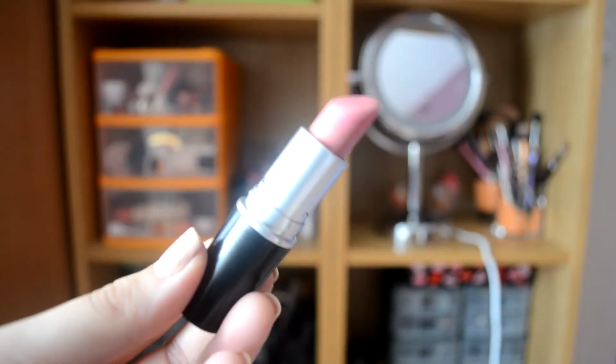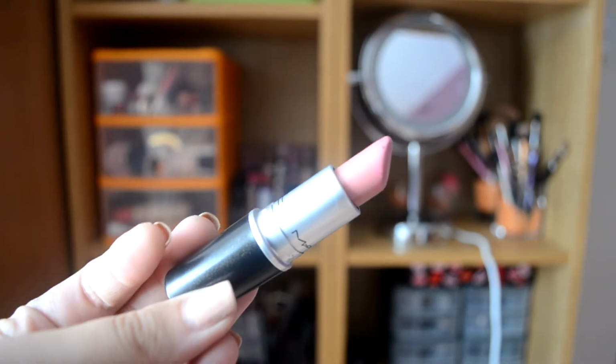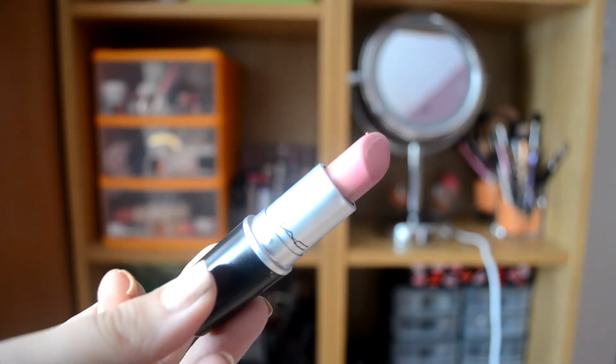I've not got too many makeup items this month. I've got my MAC Creme Cup Lipstick, which I have been reaching for more this month, and it's this light pinky shade. You've probably seen this around. I really like it, a light natural pink, and I've been reaching for that quite a bit this month.